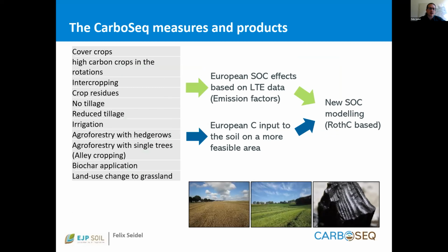So lastly, I would like to show you what measures we are looking at in CarboSeq. We're still working on the database analysis. However, this is, let's say, our top picks that may be included. So we will look, of course, to cover crops, high carbon crops and rotations, intercropping, crop residues. The no-till, reduced-till is still under discussion, as the data from long-term experiments is not clear. So we need to analyze a bit more there. We look at irrigation, at agroforestry, biochar, and also land use change.